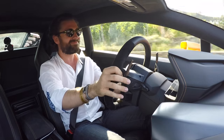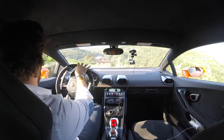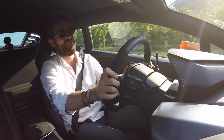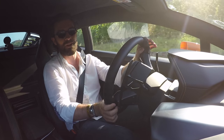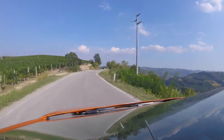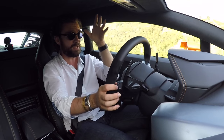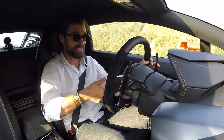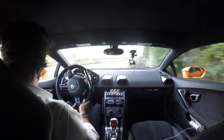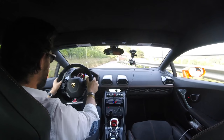But after a while, you want that finesse that comes of a dual clutch gearbox. For me, these single clutch semi-automated manual gearboxes aren't the best of both worlds. It's not as engaging as a manual, and it's not as smooth or as fast as a twin clutch box like this. This gearbox is fantastic. It's an absolute revelation, in fact. Going from an LP560 to this is night and day.